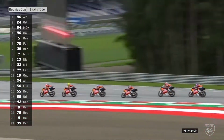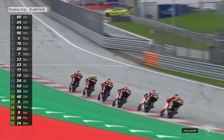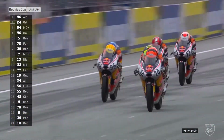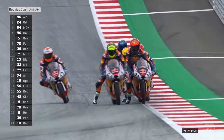He's got a full Brasserie. Just let the corner speed do the job for him. Absolutely no way through on him there. It's Holgado just behind Munoz as well. And think. Use your head, David Alonso, and this victory will be yours. So we'll focus on the battle for second, the final lap here in Red Bull Rookies Race 2 in Austria.